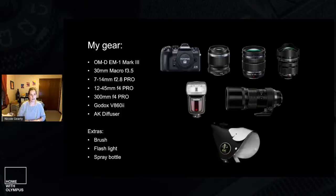And then a spray bottle with water so that you can fake rain if you need to. I find that sometimes having those extra water droplets just adds more to the photo. It can add a magical touch to it. So those are what I keep in my gear bag at all times.